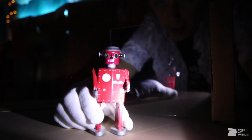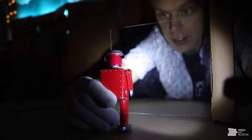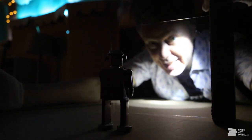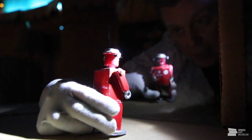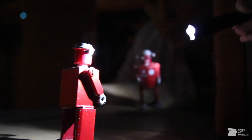So here's my flashlight, and here's my friend the robot. Now my friend robot here is looking at this pane of glass and can see me through the glass because light travels through glass really easily. But look at this. Light also reflects off of the glass, so it looks like there's two robots, but there's not. There's only one. So light passes through glass, but it also reflects off of the glass. Pretty neat.